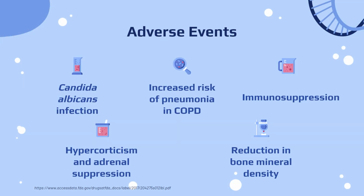There are 5 adverse events that we should be looking for. First one is the fungal infection of Candida albicans infection. Second is the increased risk of pneumonia in COPD. Third one is immunosuppression. Fourth one is hypercorticism or adrenal suppression. And last but not least, reduction in bone mineral density.